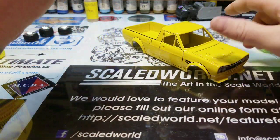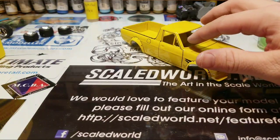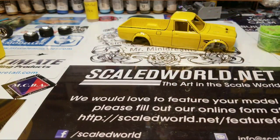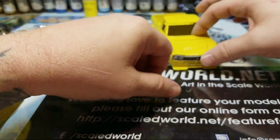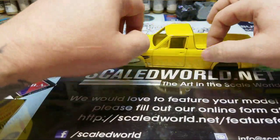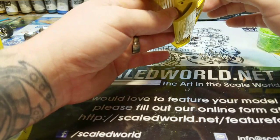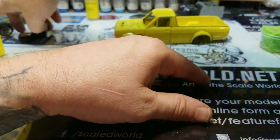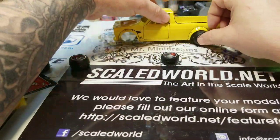So I think what I want to do now is, thanks Jay. I think I want to blacken out this window, the window trim on the front, and on the back, or I didn't have nothing. Thanks, Gilbert. We're gonna mock up just real quick.